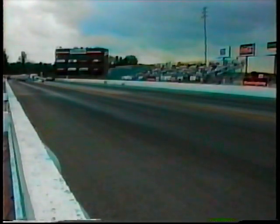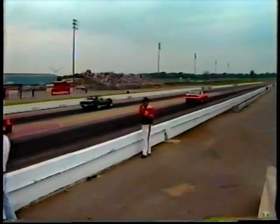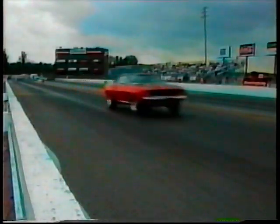Next up is Danny Kellums in a big, bad 1969 427 Camaro against Chuck Churchill of Olive Branch, Mississippi with a 350 '71 Vet. Chuck gets the good reaction time, but Kellums' cubes are coming on strong.